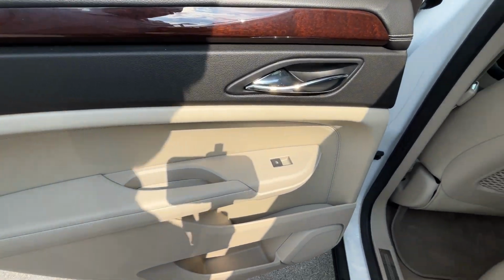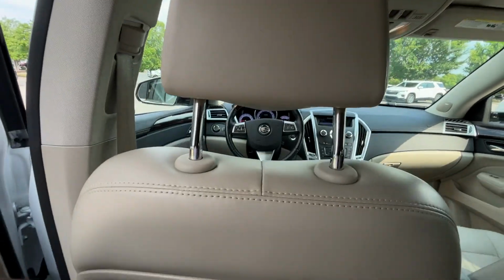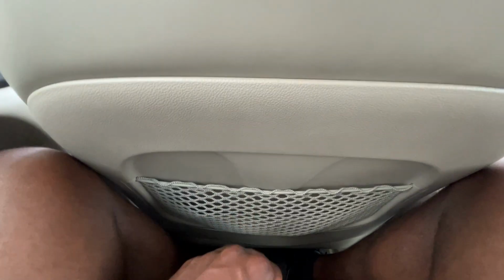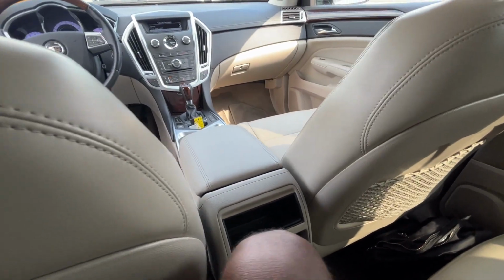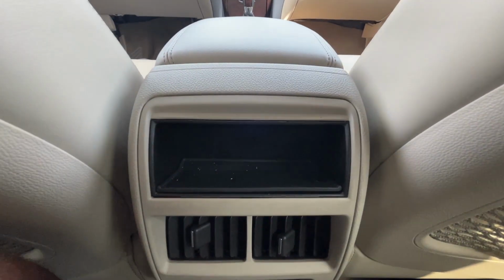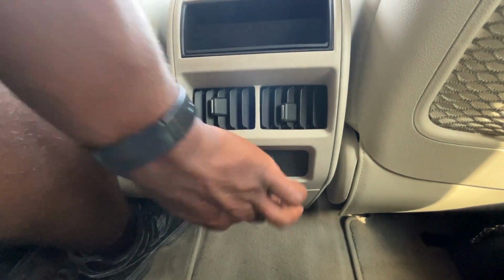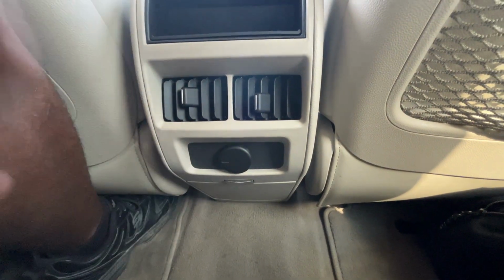So let's check out this rear seat space. So not terrible room. I could probably scoot the seat back a little bit more, but my knees will definitely still be touching the back of the seat a little bit. But again, not terrible, especially if I can sit like this. But netted seat back pockets on both sides, little storage tray there, rear AC vents, 12 volt, and then little storage tray down in there as well.